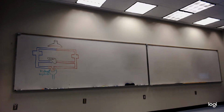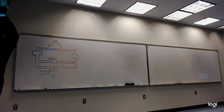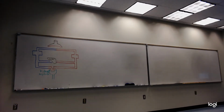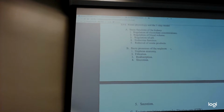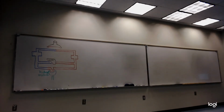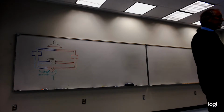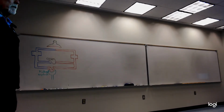So just as I have up there, there are these five basic functions of the kidney. The first is to regulate the concentration of electrolytes, but I haven't really used that term very frequently this semester. Just substitute that with ions. That's what electrolyte is. We could be talking about a lot of different electrolytes, but the four critical ones that we talked about are primarily sodium, potassium, calcium, and occasionally chloride ion. Those are the four biggies that we've talked about in this class, and there are others. Number two, the one I already mentioned, regulation of blood volume. Really important.